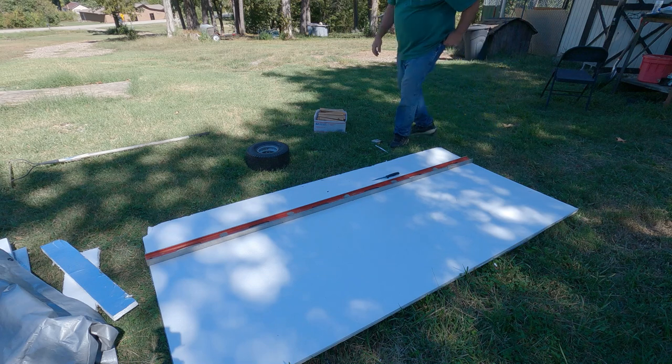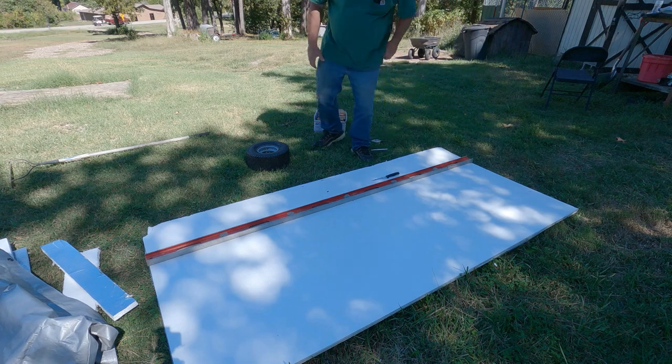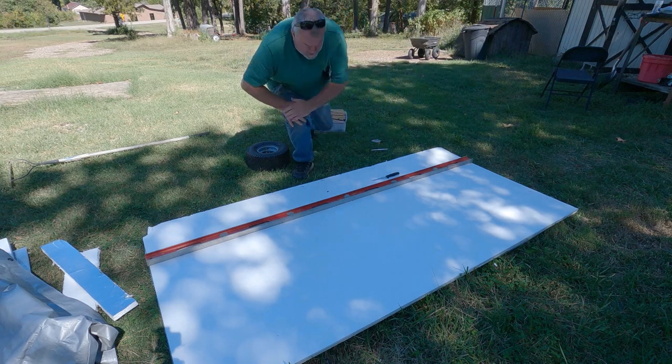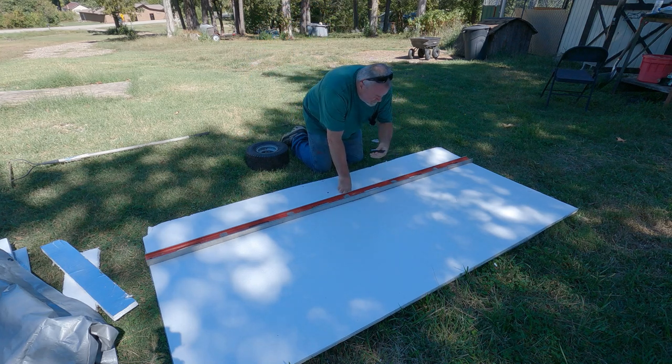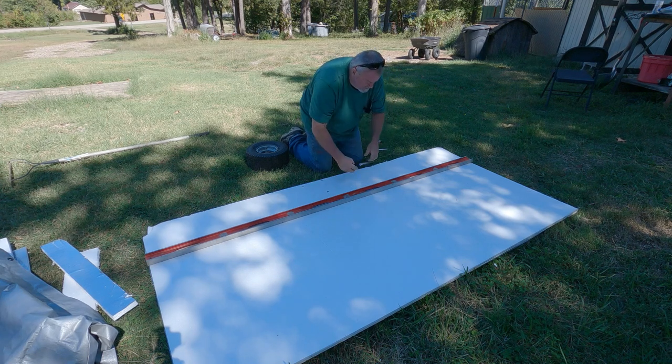I just got back from taking Jeff to get his van. And the best way to cut this stuff is with a serrated knife, bread knife, whatever. This one seems to work pretty good.